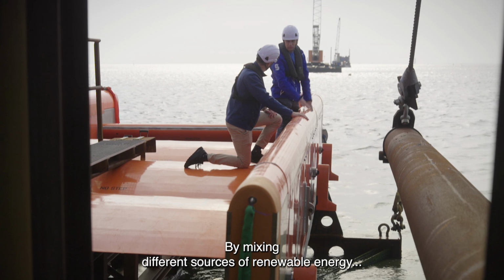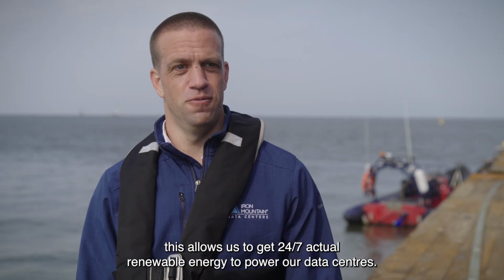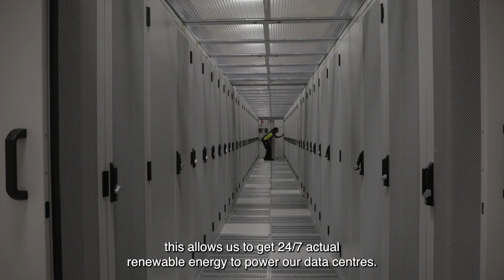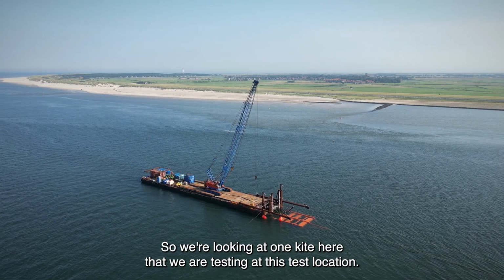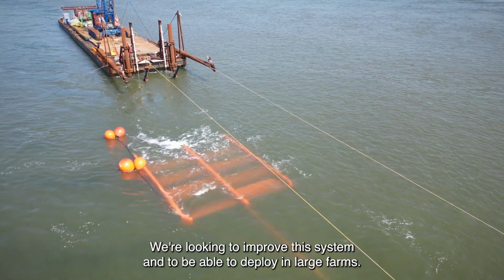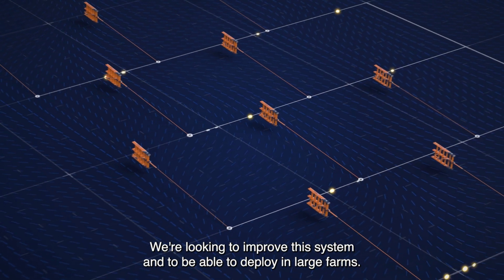By mixing different sources of renewable energy, this allows us to get 24/7 actual renewable energy to power our data centers. So we're looking at one kite here that we are testing at this test location. We're looking to improve this system and to be able to deploy in large farms.